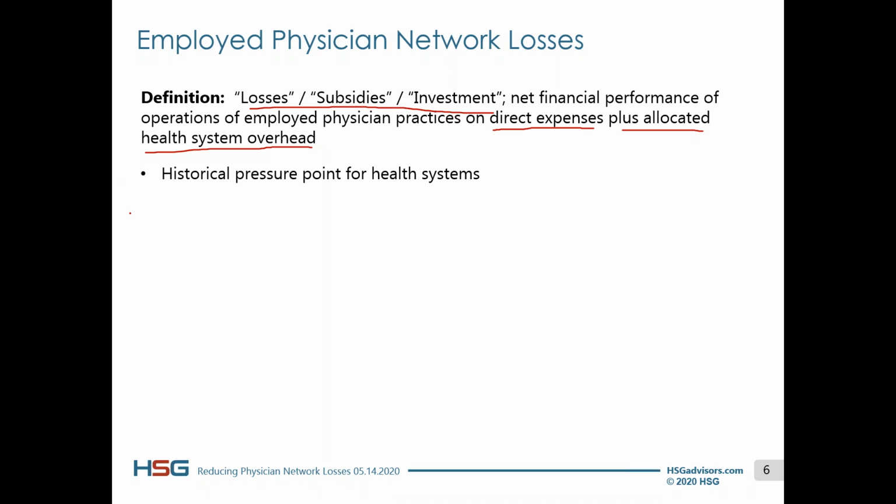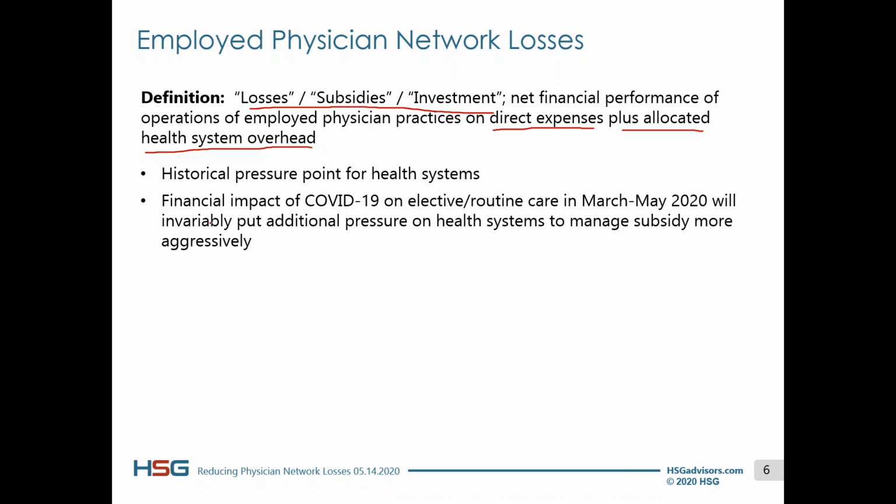So in terms of losses, subsidies, investments, this has obviously been a historical pressure point ever since employed physician networks were created. Most of those went away and then came back in the late 2000s. Some of those have existed for 20, 30, 40 years, but it has always been a historical pressure point.